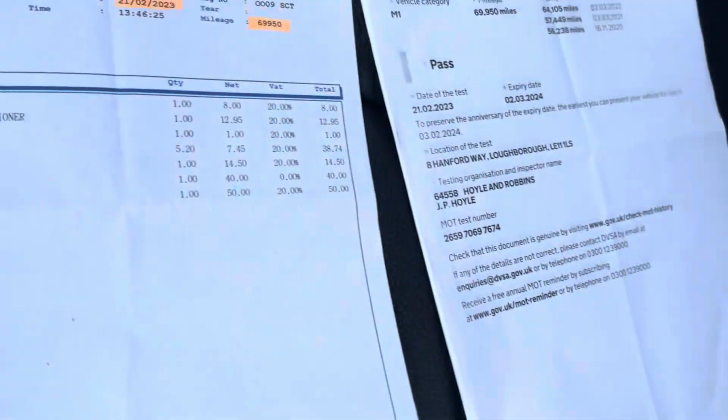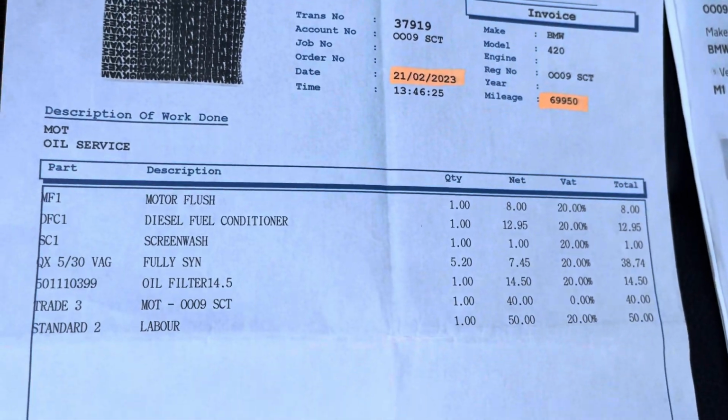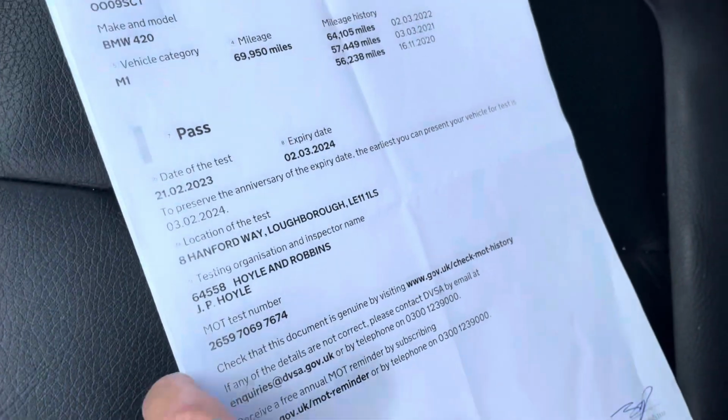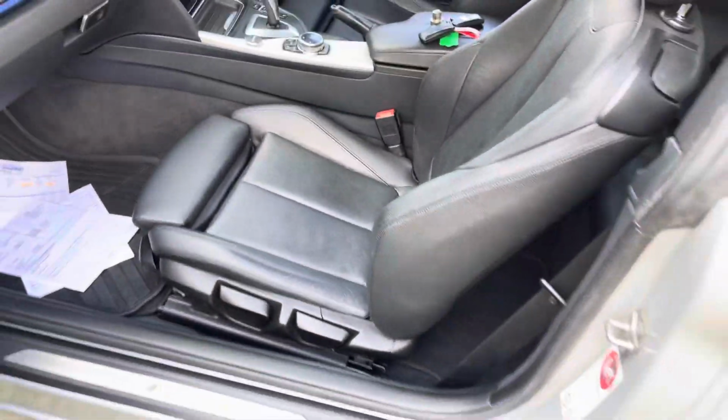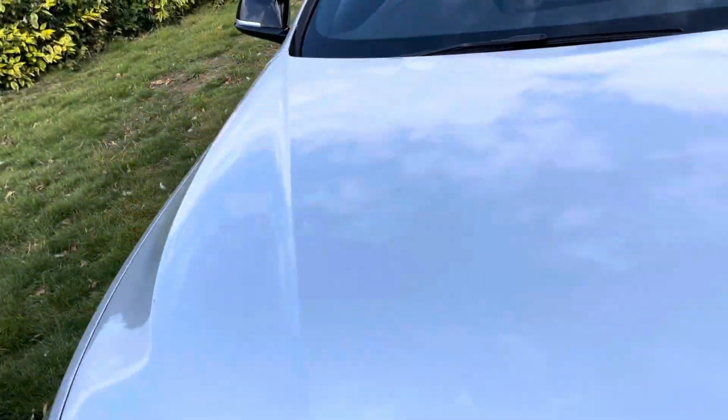Last serviced and MOT'd by this garage at that mileage in February 2022, so quite a lot was done. And then I've got all of the old MOTs, and as I say, there's 3 services on the monitor at 2015, 2017 and 2020, so reasonable history, guys. Driven, the car drives lovely.